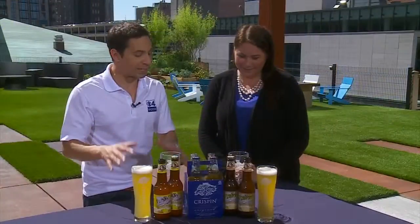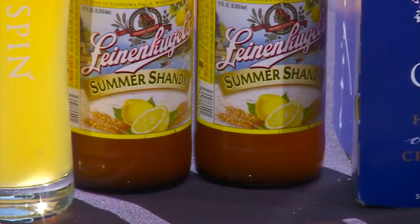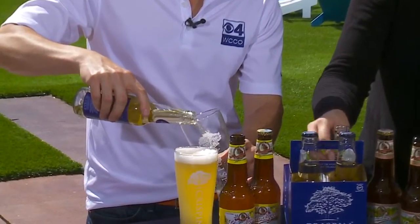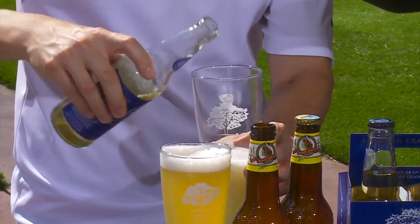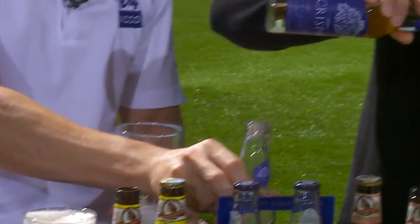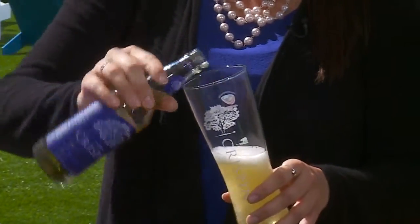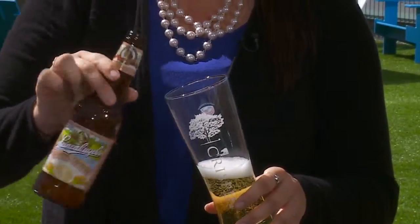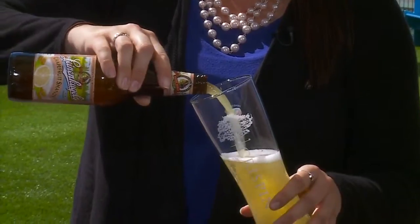We've got a couple of really easy, make-on-the-fly cocktails, right? Yeah. You're going to make the Lemon Tree. It's half Crispin Original Cider and half Leinenkugel Summer Shandy. And then I'm going to make a different one, same Crispin Original, our apple cider, half of that. And then the other half is going to be our new shandy called Leinenkugel Grapefruit Shandy. And this is what we call a sweet tart.